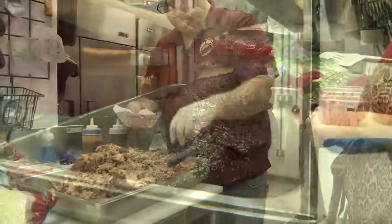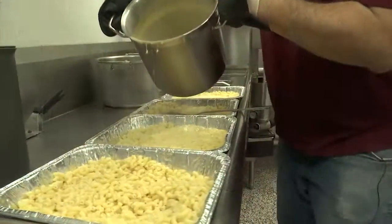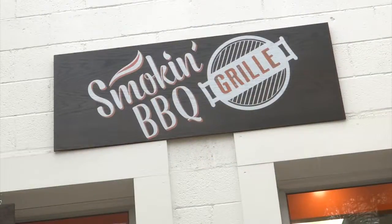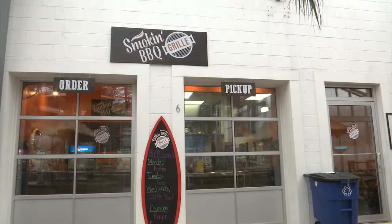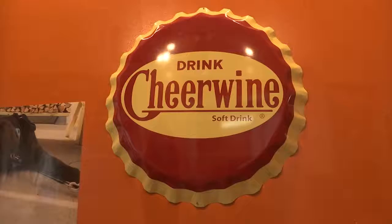Mouth-watering brisket, pulled pork that melts in your mouth, and velvety macaroni and cheese, Smokin BarBQ in Salisbury is sure to satisfy any barbecue fan. Nick Schlegel owns the place and he opened it up in June. But this is not his first run in the food business.